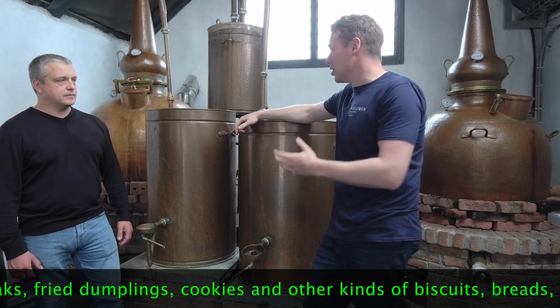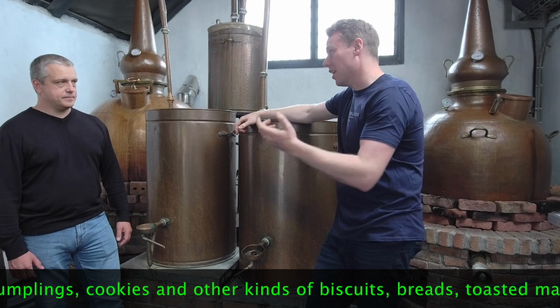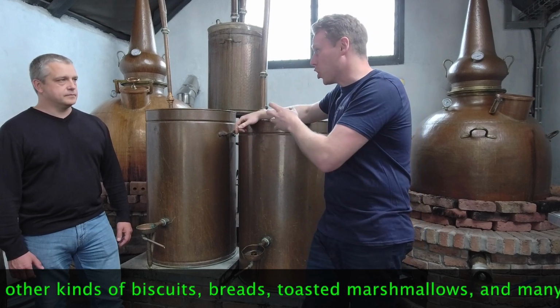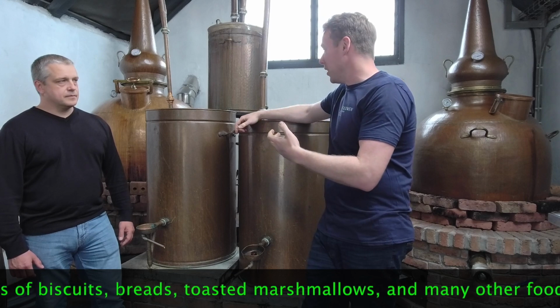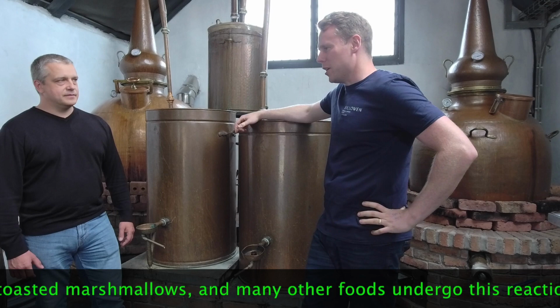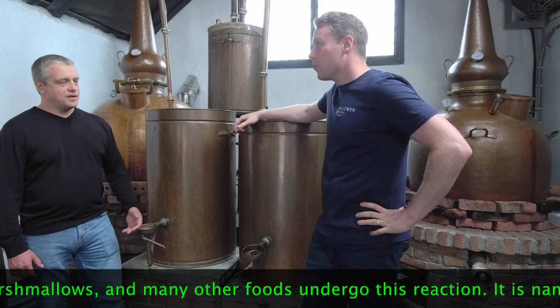Now, the Maillard reaction is when you use fire at the base of the still, and then the proteins, which are amino acids, and the sugars combine together and char and caramelise at the base of the still and create that lovely burnt note that we get in our food.